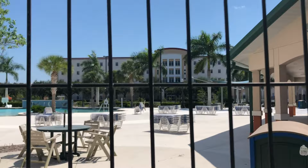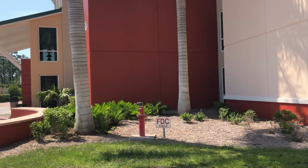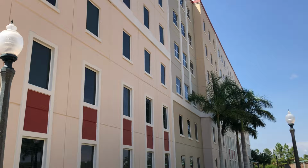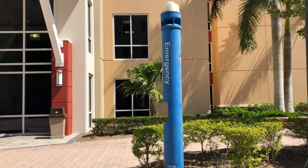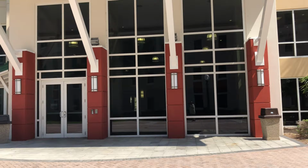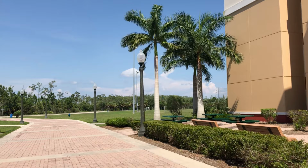I'd be spending a lot of time here, after my studies, that is. There's another hall here. Badge access to get into any of these, as well as each floor that you live on. You only have access to the floor that you live on, in the hall that you live in.